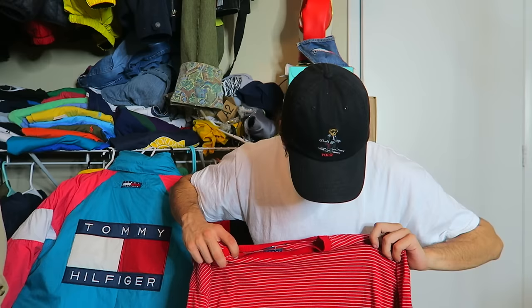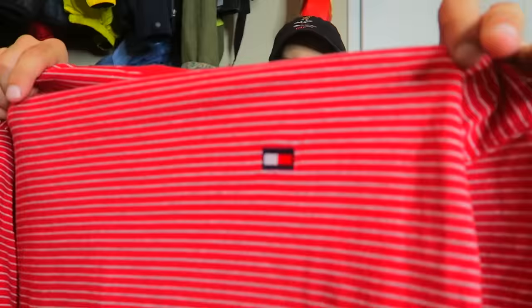I have never found it. I go thrifting every single day for the past like year and I have not found a Guess USA shirt. So hopefully we find that soon. But again, this is, I guess it's a red with gray. It looks like red with gray stripes, not like red with white. Have a Tommy Hilfiger flag right there.